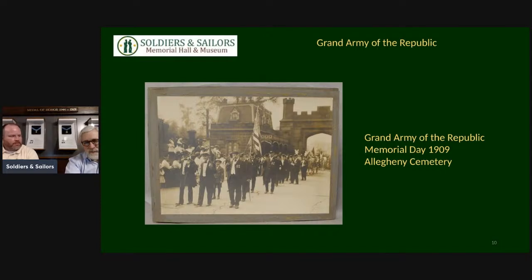Now, a post could be simply a meeting room where they rented the upstairs over the barbershop for a once a month meeting. Or a post could be as elaborate as Soldiers and Sailors, because Soldiers and Sailors eventually housed 28 GAR posts after 1910, after it opened. So there's a variety of these that you'll see. I mean, the point is that they were everywhere, and veterans were everywhere, and they became quite a political force. It was quite a thing to be a member of the GAR. It was something that the veterans could get together and share common experiences with.